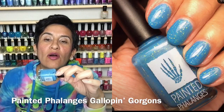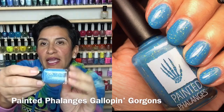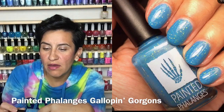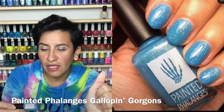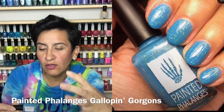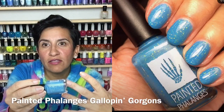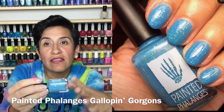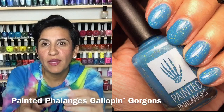Next up is from Painted Phalanges, and this is Galloping Gorgons. This was part of her Wizard release from August 2019. It's a robin's egg blue color with matte chartreusey glitters, like micro glitters. There's holographic, there's little blue glitters in here. I really thought that the mix of glitters in this polish was interesting. I love a robin's egg blue polish. Great formula, two coats to get opaque.